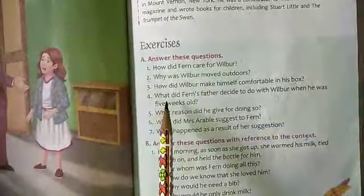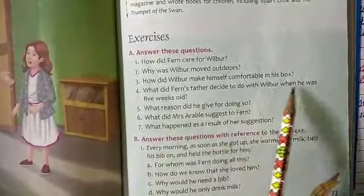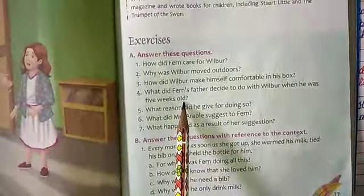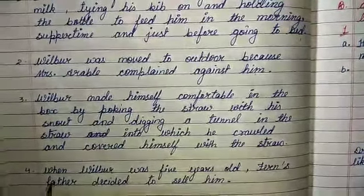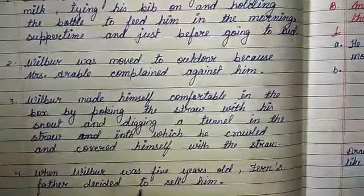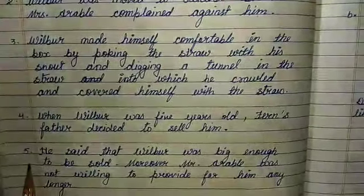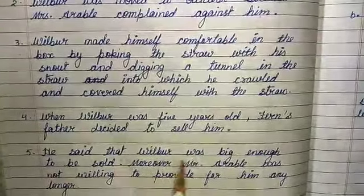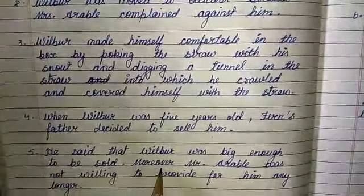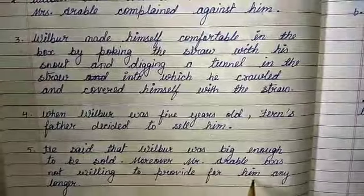Question number 4. What did Fern's father decide to do with Wilbur when he was 5 weeks old? Here is the answer. When Wilbur was 5 weeks old, Fern's father decided to sell him. Question number 5. What reason did he give for doing so? And the answer is, he said that Wilbur was big enough to be sold. Moreover, Mr. Arable was not willing to provide for him any longer.